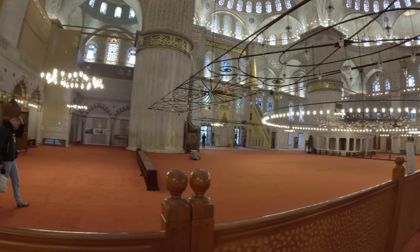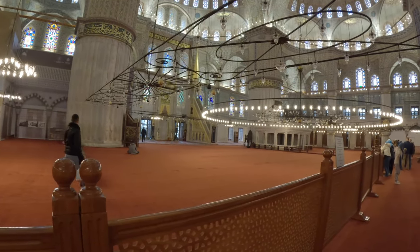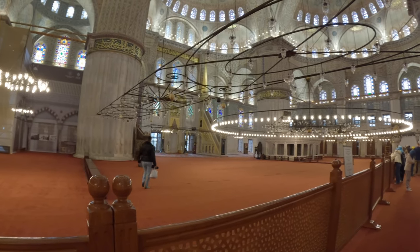So do people actually pray here? Yes, it's written that visitors are not allowed in this area because it's for praying. It's just for Muslims? Yes.